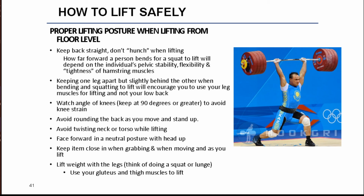Avoid rounding the back as you move and stand up. Avoid twisting neck or torso while lifting. Face forward in a neutral posture with head up. Keep item close in when grabbing and when moving and as you lift. Lift weight with the legs, think of doing a squat or lunge. Use your gluteus and thigh muscles to lift.